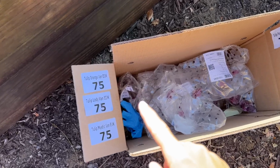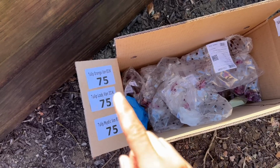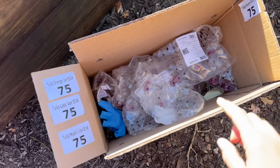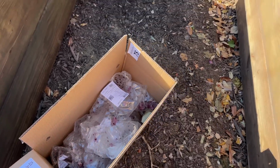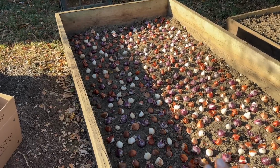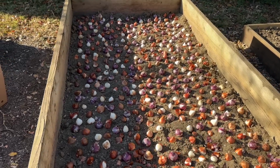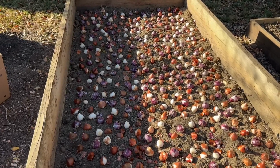So in this bed, we have the Van Eyck series, the Orange, Lady, and Mystic Van Eyck, also Purple Raven. And I did think that Purple Raven and the Woodstock Hyacinth would look really, really nice together. So I just wanted to give you a look at what that looks like before I cover these up. So I have those two beds planted with tulips for Longfield Gardens.